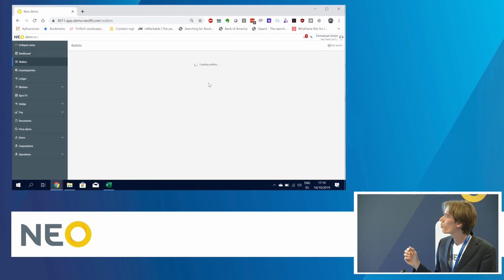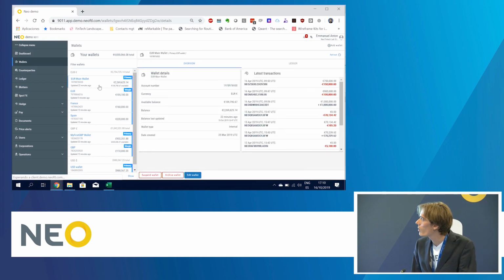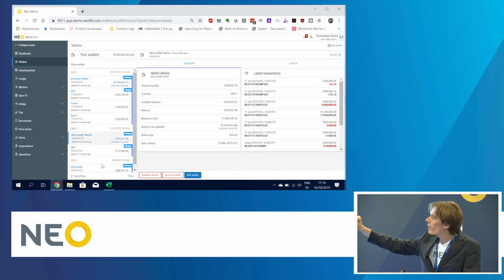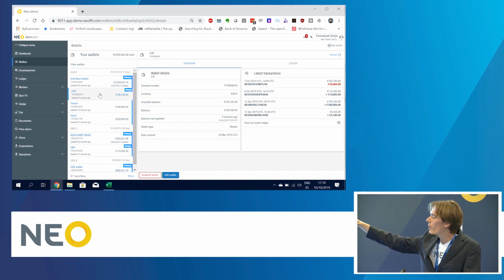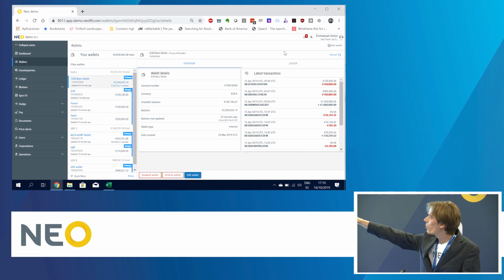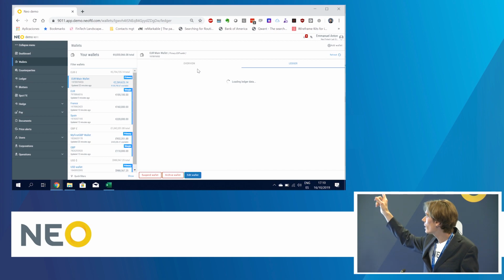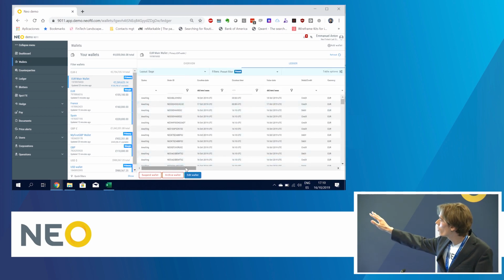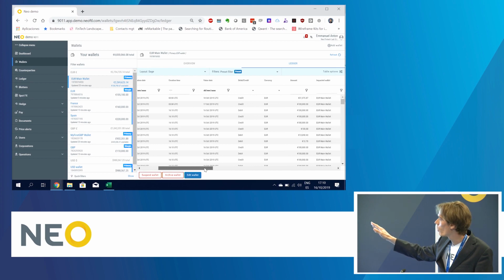So wallets is probably what you would usually call accounts. We let you open multi-currency accounts in roughly 30 currencies. You can subdivide each of your currency holdings into virtual wallets that help you divide them depending on whatever supplier or business line or business unit. Each time you have a summary of the wallets, you have a snapshot on the latest transactions, and by clicking on the ledger up there, once the loading time is done, you'll have a full view on each of the movements that have impacted your wallets.